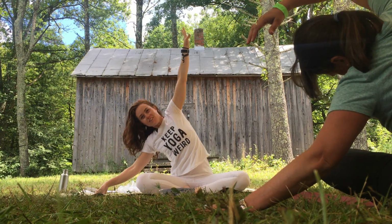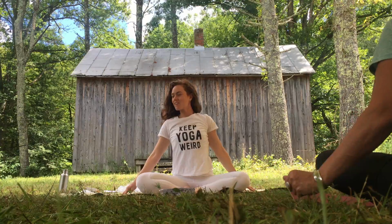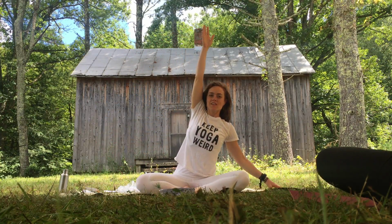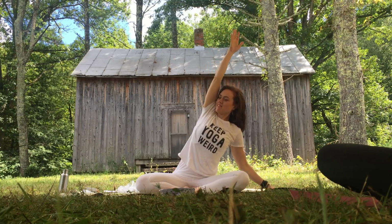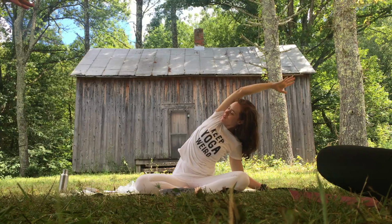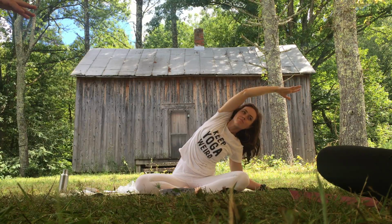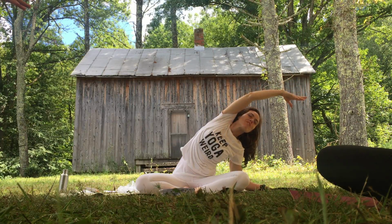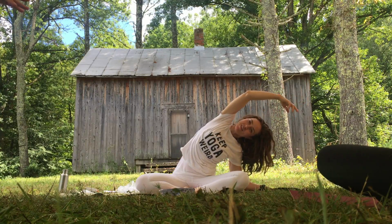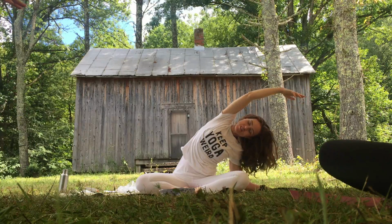On your inhale, rise up, come up to center, and left arm to the sky, wiggle your right fingertips away. Keep both sitting bones rooted in the floor, rooted in the ground. Full breath into the side of your body. Again, let your head be heavy here. There's nothing to hold up. You can shake it out a little.